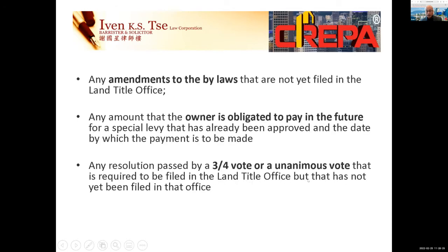Other things: amendments to the bylaws that are not yet filed. These amendments could be changes to the strata plan or to the strata limited common property or things like that. Any amount that the owner is obligated to pay in the future, not just what they owe in the past. So they could have a special levy that's due in the future, right? Any resolutions passed by 3/4 vote or unanimous vote that are required to be filed but not yet filed.